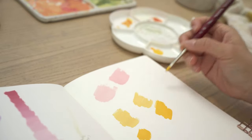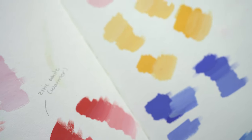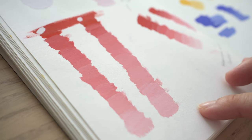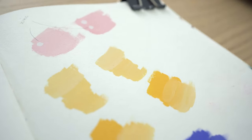I have the zinc white on the left and the titanium white on the right, and I'm mixing pretty much equal parts of the white with red and white with yellow. I think if you're being really picky, the zinc white does look ever so slightly warmer, but I definitely don't think the difference is enough to make me pick up one over the other.